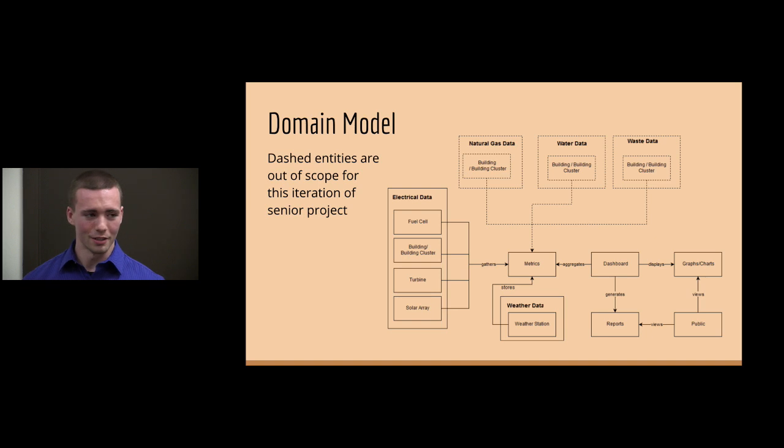An additional point is we're going to store historical weather data so they can track the correlation between different amounts of electricity produced and consumed depending on the current weather for that day.